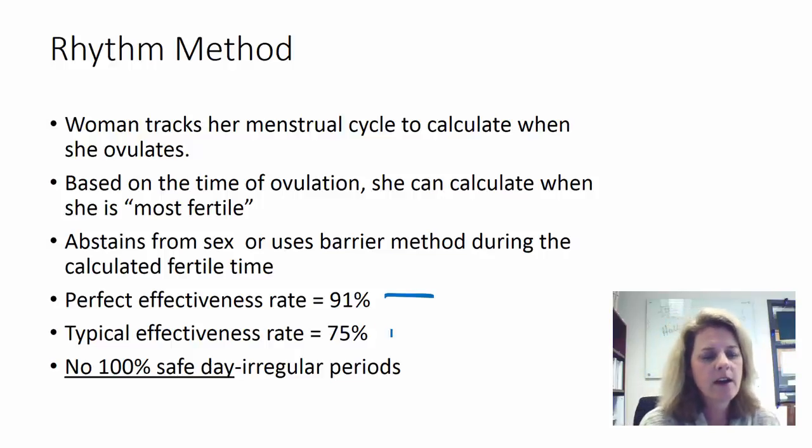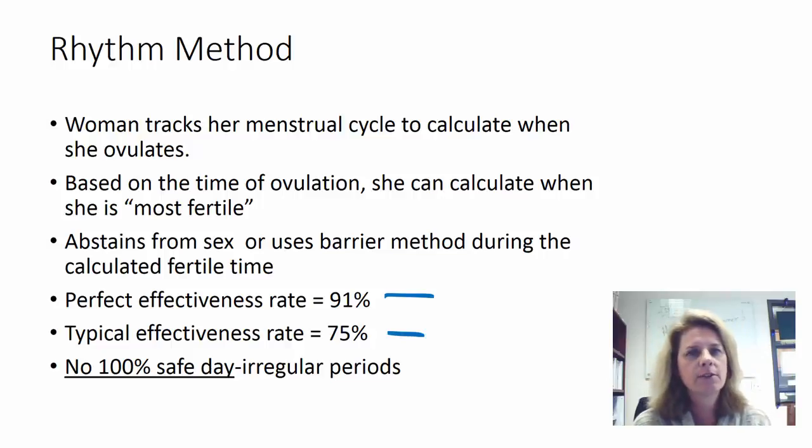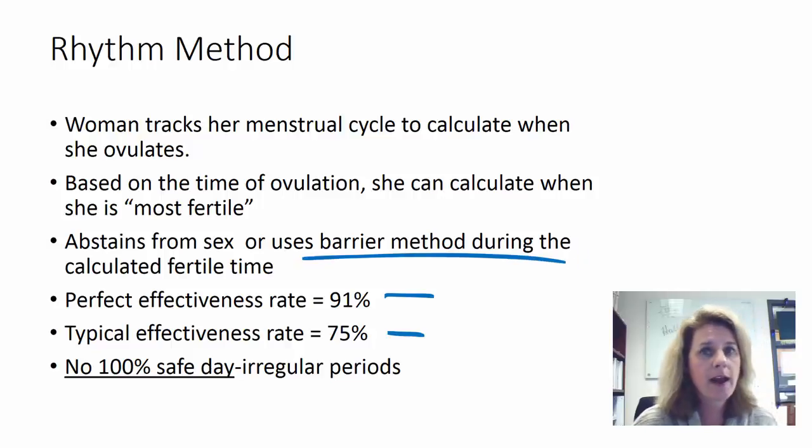Typically, it's 75% because we forget to mark it on the calendar, or we're just in the mood. It's a nice, fun night, and you forget, and then there you go. You're pregnant. It's more effective if you use a natural method along with a barrier method like a condom. Obviously, if you add layers of protection, that does help you. So the rhythm method plus a condom will be a little more effective.